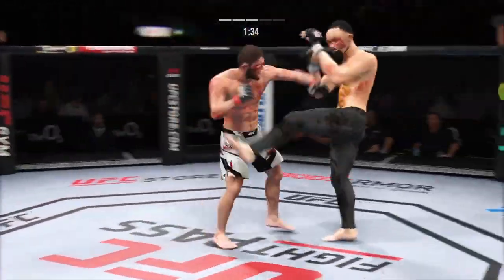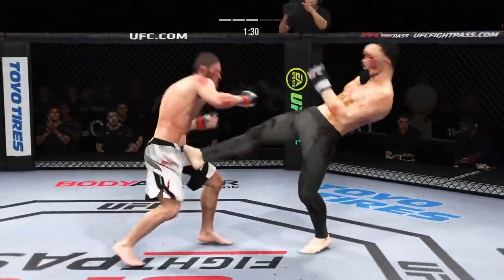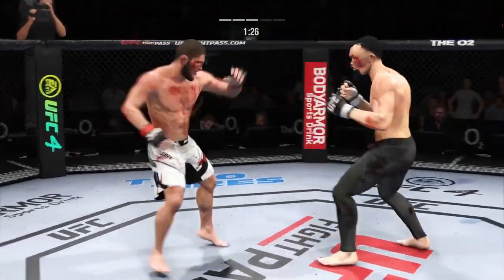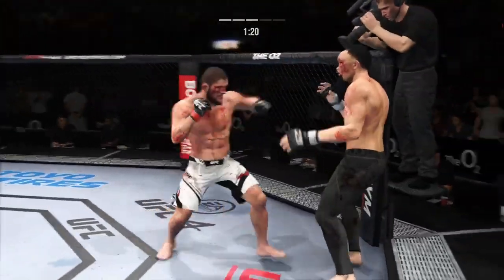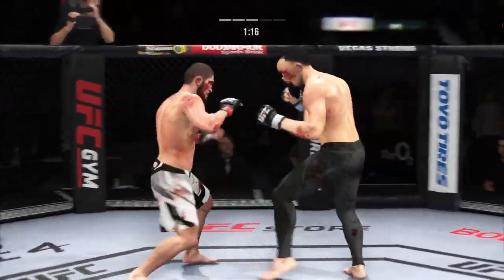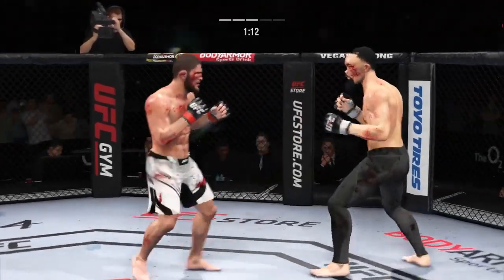We'll see what he can do with it. Just missed with the elbow there. Nice kick. Oh, single collar tie here. And they separate. Just misses with that one. All right, he'll engage in a single collar tie.